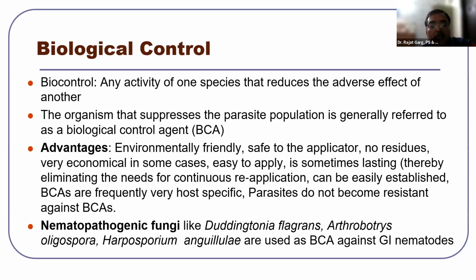The spores of these fungi are fed to the animal. They are non-pathogenic actually. Nematophagous, non-pathogenic fungi are fed to the animals, and the spores will be passed out in the feces of the animal. The feces will also have eggs. So when they come into the environment, from the fungal spores, hyphae will start emerging. And on the other hand, the larvae will be produced from the eggs within the fecal pad. Both things are occurring in the fecal pad, and these hyphae will then trap the larvae of these gastrointestinal nematodes and prevent their spread onto the pastures.